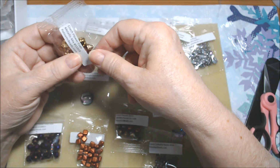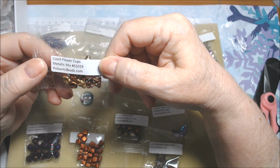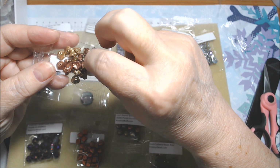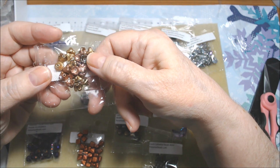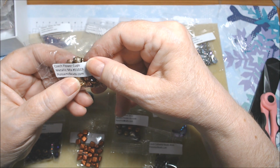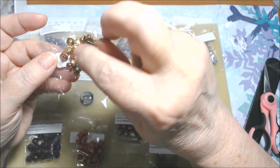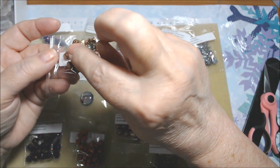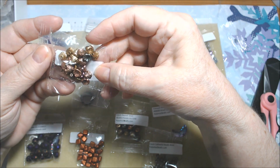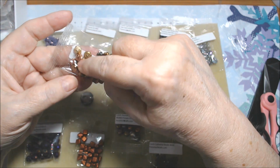Alright, then we have some, they confused me a little. They called them Czech Flower Cups. Metallic mix, number 51019. They are sort of cup, but I'm used to seeing these called bellflowers. And do they have the size on them? They don't have the size on them, but they're the smaller ones. They're probably like 7.5 wide by, I don't know, 5 or 6 tall. I have one little gunmetal-y looking one, or green or something in here, and the rest are all copper and gold.